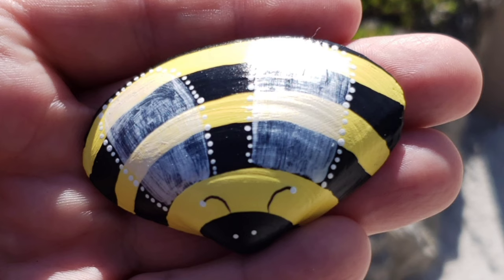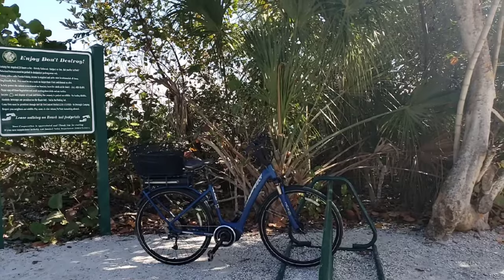I found this painted seashell on my way over to the pier. On the back, it listed a Facebook page called Sanibel Seashells.